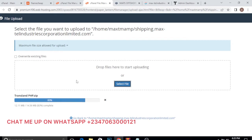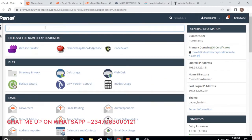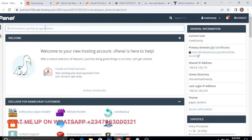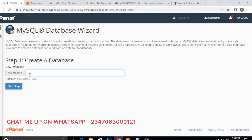So our script is still loading. As our script is loading, let's quickly go ahead and create a database for this script that we are uploading. So search for wizard, MySQL wizard, or just type wizard. It will appear. Then click on MySQL Database Wizard. The next thing you have to do is to put in the name you want to use for your database name. So I want to use delivery.